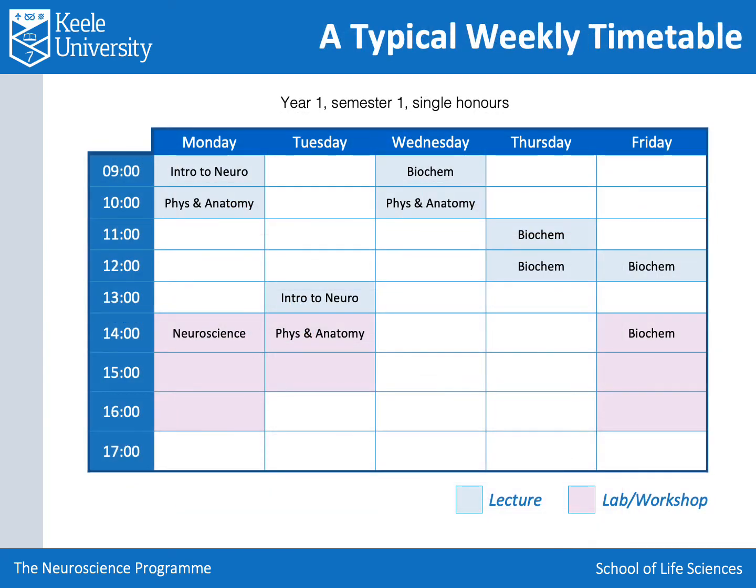This shows a typical first year timetable. The blue blocks are the lectures, and the module is shown in each block, and the pink blocks are the practicals. So the practicals tend to be in the afternoon, the lectures tend to be in the morning. There are exceptions. And these blank areas are where you can either do sports on a Wednesday afternoon or private study in the other areas.